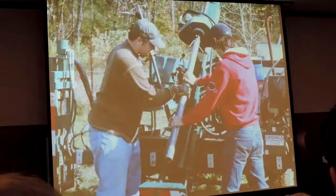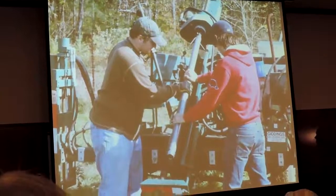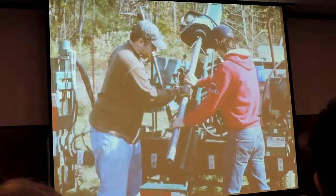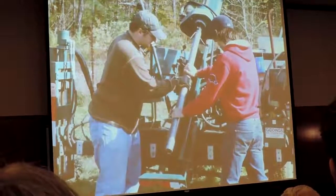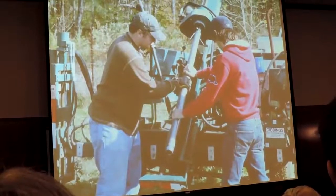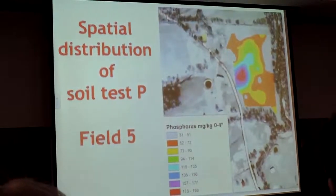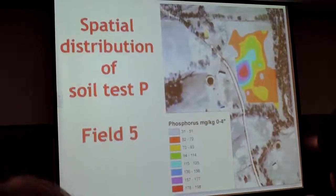But this is the type of information. We have a Giddings probe, and it basically pushes the probe down into the ground, and it does do some compaction. So again, we need to do this when it's dry for the landowner's sake. And so this is what we find. We've got a bunch of data. It's in the quarterly report. You can go online and look at it, but this is just a general representation.